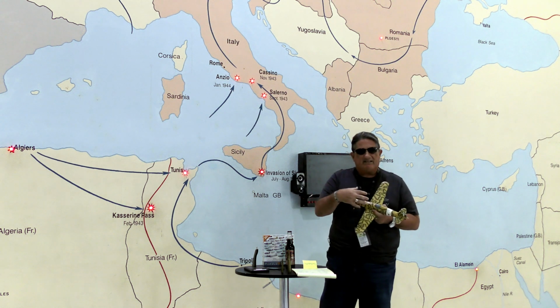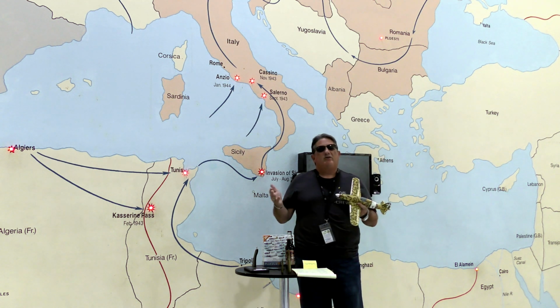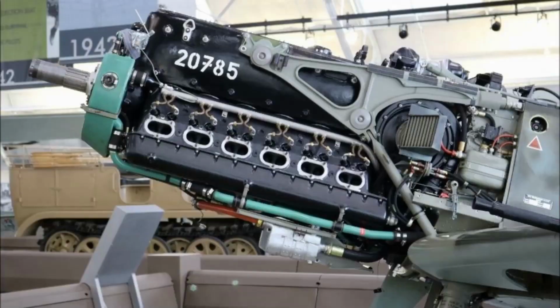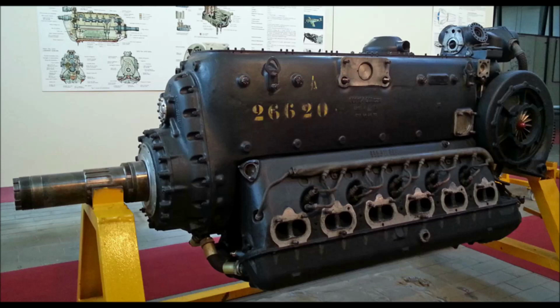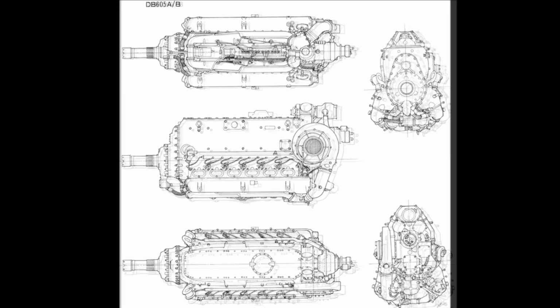It was very toughly constructed, but the challenge was the Italians with Fiat. If you're a Fiat fan, I'm going to rain on your parade a little bit, but Fiat could not deliver enough engines for this aircraft, and they were very unreliable. So eventually the Italians opted to get a copy of the Daimler-Benz engine, which we've talked about before, to put in this fighter.